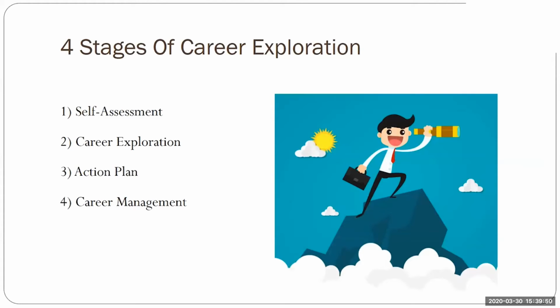So the 4 stages of career exploration are self-assessment, career exploration, action plan, and then career management. And we'll go through these 4 stages, and we'll also talk about the importance of each one.